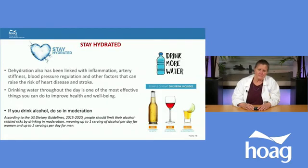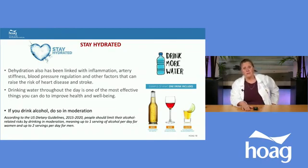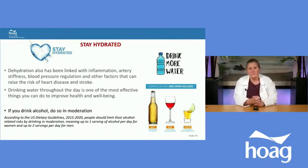Stay hydrated, all right? This seems pretty simple, okay? So dehydration has been linked with inflammation, with artery stiffness, with blood pressure regulation and other factors, and these can all cause heart disease and stroke. Drinking water throughout the day is one of the most effective things you can do to improve health and well-being.